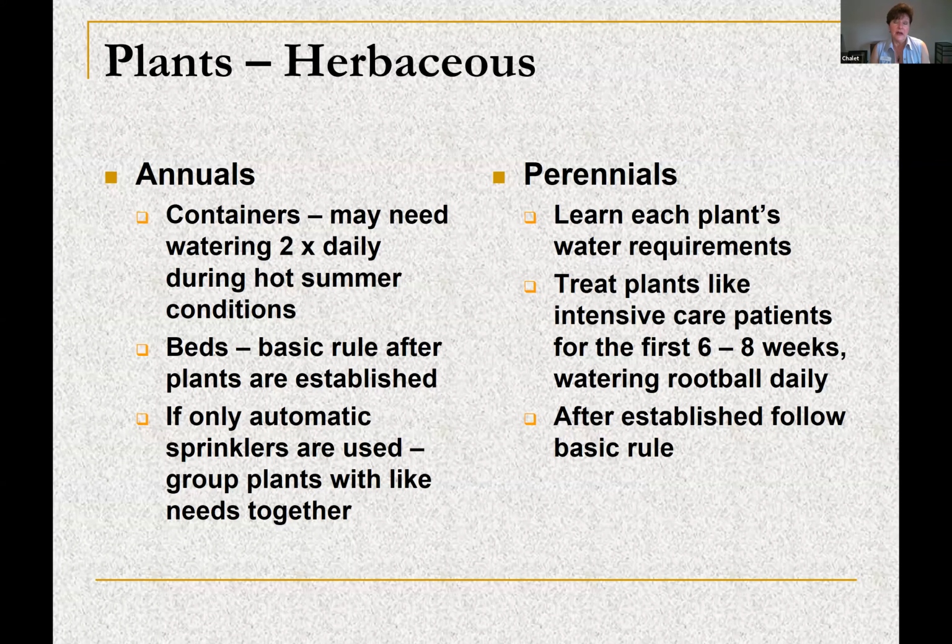Okay, now herbaceous plants, annuals versus perennials. If it's a container, they may need to be watered twice a day during hot summer conditions like we're having right now. Planting beds with annuals, the basic rule is 1 inch of rain per week, at 75, an additional half inch after that. Now, if you're only using automatic sprinklers, you need to group plants together where the sprinklers are set to run. But I always tell people to calibrate that irrigation system by putting pans out or rain gauges right at the root zone, and then go out right after the irrigation system runs to see exactly how much water is going to the root zone of the woody plants and also perennials, because a lot of times it just gets the leaves wet and doesn't get down to the root zone. That's not good for watering. That doesn't count as watering, just getting the leaves wet.